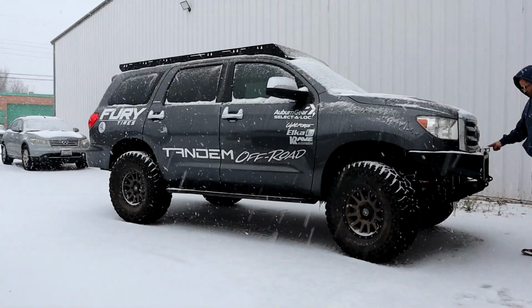Now, as far as economy goes with the re-gear, we are going to be re-gearing Alex's rig here pretty soon, and he does not have an engine tune. So we'll have more of the fuel economy data for you guys later on here, at least before Toyota Jamboree, we're hoping, or right after Toyota Jamboree.